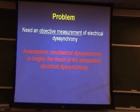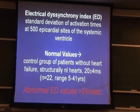So how is response defined? People define response in a lot of different ways. Some people use ejection fractions. Some people use reverse remodeling, or they actually measured the left ventricular volumes and see if there's a shrinking down. Because with this poor function, you typically get LV dilation. So people are using one or the other. What people haven't used is symptoms. Nobody's actually ever looked at the symptoms, interestingly. So the problem is that we need an objective measurement for electrical dyssynchrony. And the assumption here, and I concede this, is that mechanical dyssynchrony is largely the result of antecedent electrical dyssynchrony.